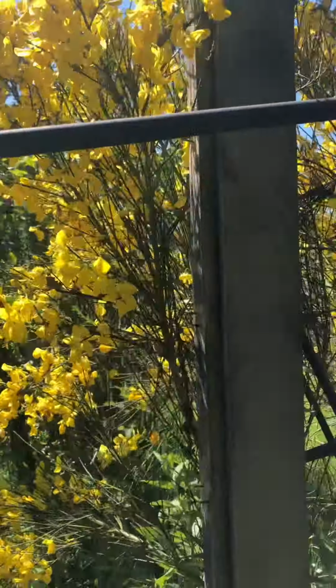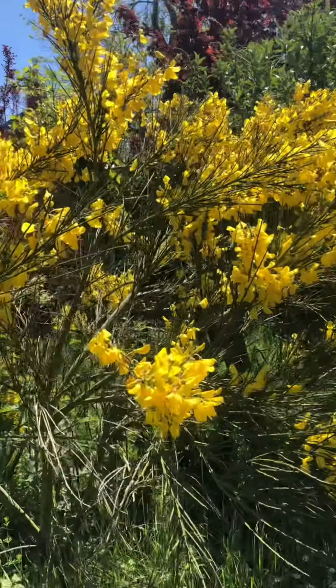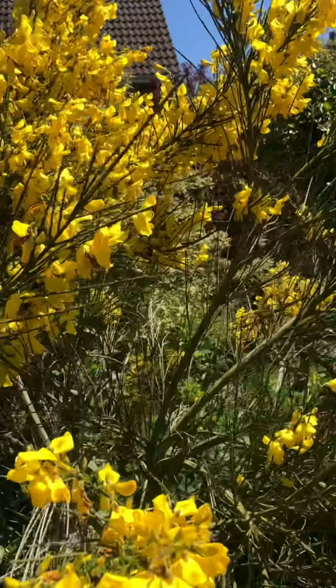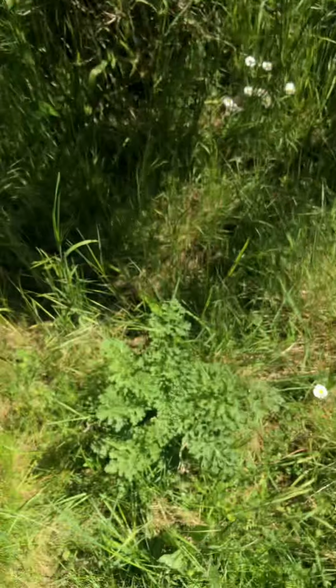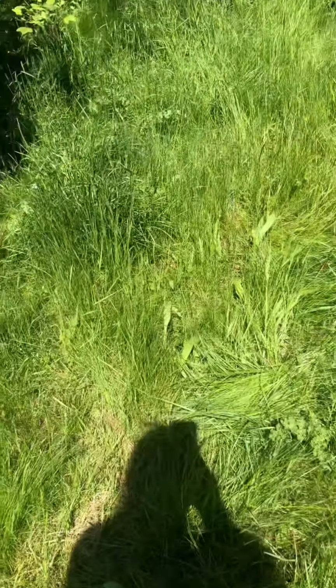There's a big broom. Now I'm going to have to learn what the Latin name of this is because I only know it as a broom. And if you ever get the chance to give it a whiff, it's got a lovely scent to it. Got a little bit of ragwort coming up as well, so I'm going to have to dig that out before my guinea pigs come along.